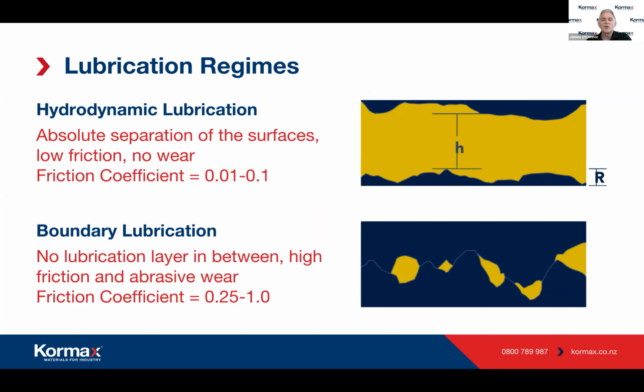In our hydrodynamic regime, we have complete separation of the metal surfaces, of the bearing surfaces. And this is brought about by hydrostatic pressure, where we have enough pressure generated from the oil film to keep those surfaces apart. And obviously, this is the ideal scenario. If the surfaces are maintained apart, we have no metal-to-metal contact, low friction, no wear, and better heat control. Unfortunately, this is not always the case, and generally it's somewhere in between.